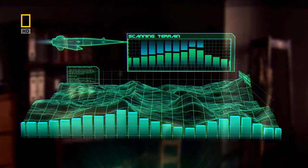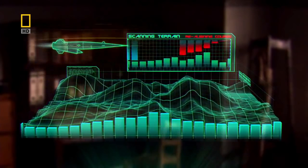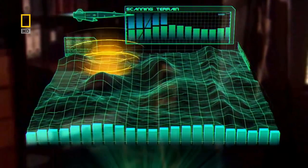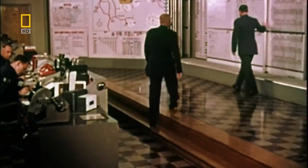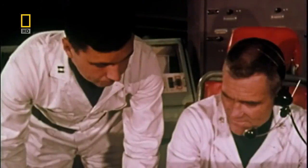SLAM would bounce a radar beam off the terrain it was flying over and compare it to the map stored in its memory. This is how it would zero in on its targets. Well, we had a configuration of 50 missiles attacking the Russian continent simultaneously. And then each one, of course, would carry 16 weapons. That's 800 one-megaton warheads. You'd literally destroy Russia.